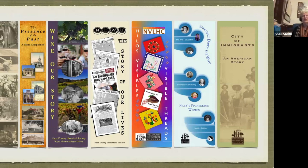But we looked at it in a different way. We asked the wineries to produce four to five pictures that would tell their story. Not us telling their story, but they themselves telling their stories through four to five pictures. It was really fun. We had 53 wineries, I believe, in the inn participated. It was just a great exhibit. It was a really pretty exhibit.